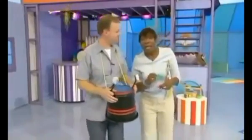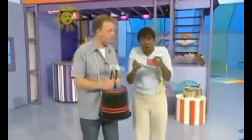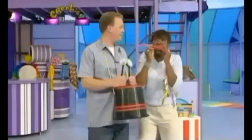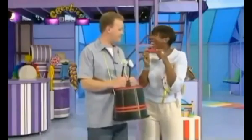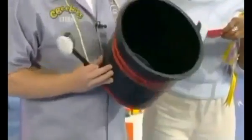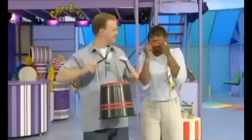I'm going to be playing on my comb, but it's not an ordinary comb, because if I wrap it in this tissue paper and do a funny brrr sound, it sounds a little bit like a kazoo. Listen. That's great. And for my big bass drum, I've used an old bucket and some string and two washing up brushes.